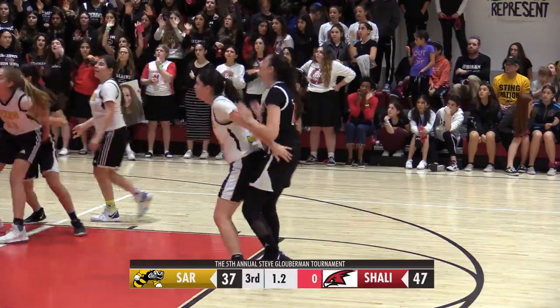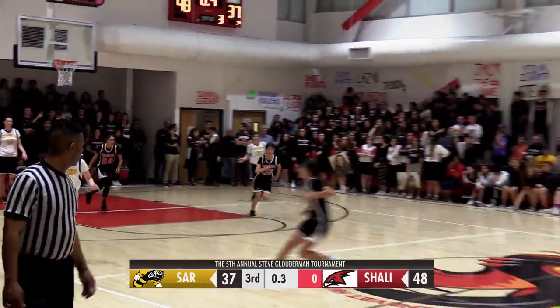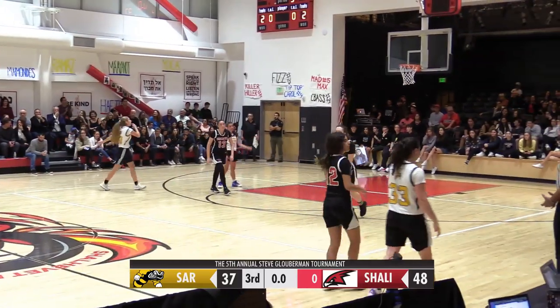And Tazabi knocks down the free throw there, and Shalhevet's going to be up by 11. Hef takes the ball down the court, but the quarter is going to be over.